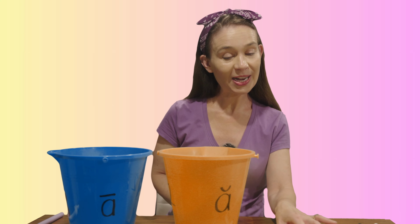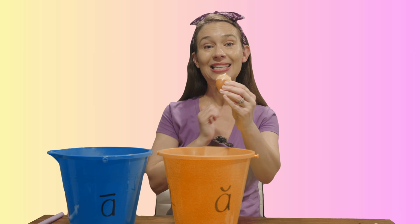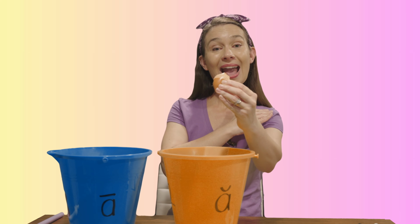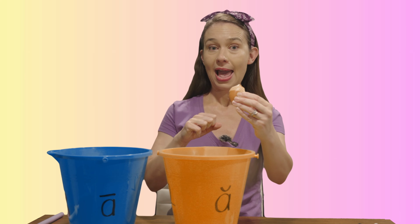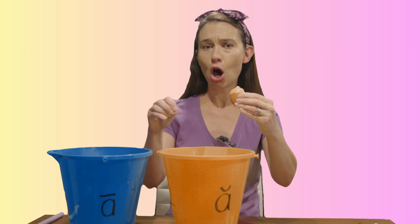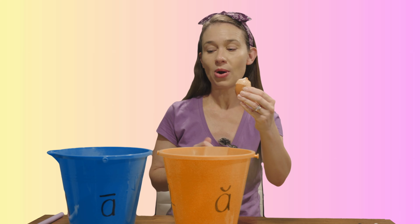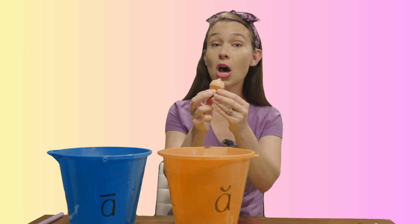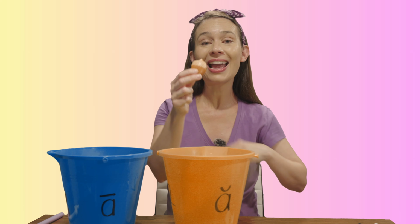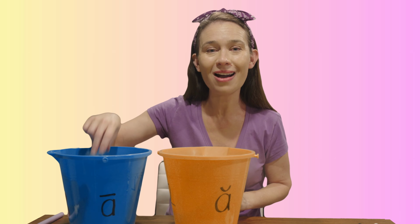My first word is acorn. Let's listen to the beginning sound in acorn. Acorn. Did you hear the A saying its own name? And I know that's the long sound of the letter A. Let's go ahead and sing the acorn all the way to the long A bucket. I hear the long A, long A, long A. I hear the long A, into the long A bucket.